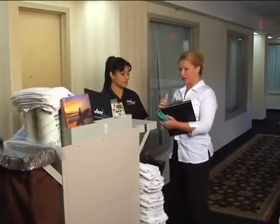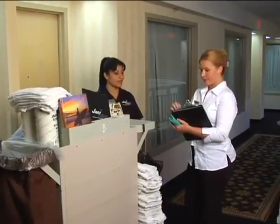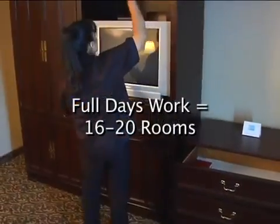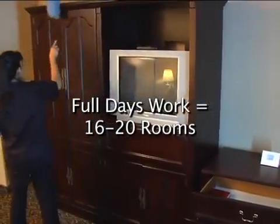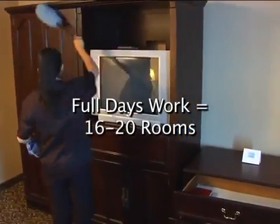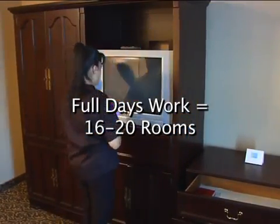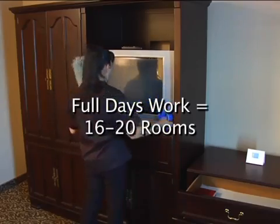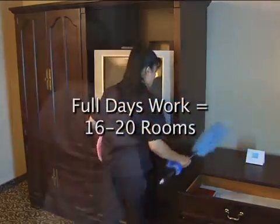Review your room assignment sheet to determine which rooms are to be cleaned first and develop a plan of attack. A full day's work will generally mean cleaning 16 to 20 rooms, depending on customer expectations, linen policy, and guest room furnishings. This may be on one or several floors, depending upon property layout and occupancy factor.